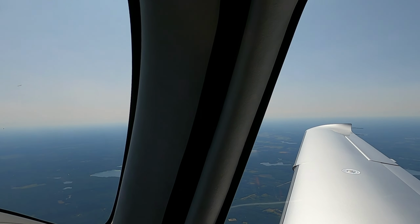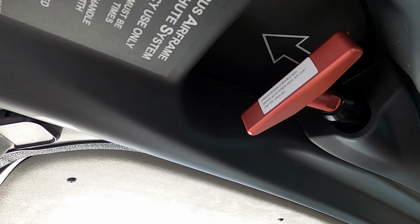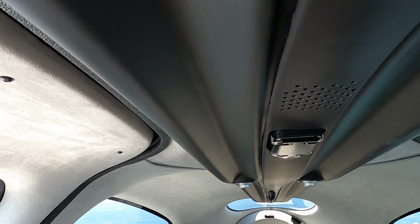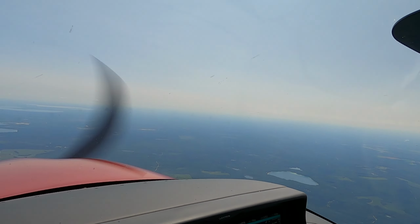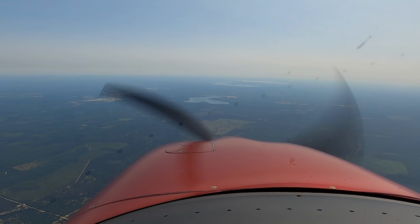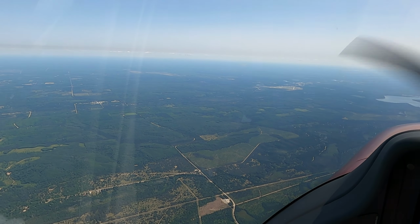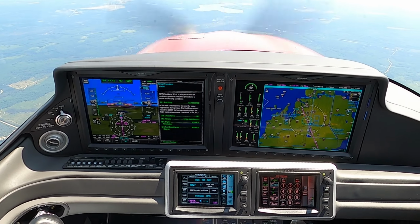Still obviously has the CAPS system, the airframe parachute, which is a nice safety net, literally. And this one has built-in oxygen as well, which is great. So if we want to catch some tailwinds, we can do that. The sight picture of the dash is lower. It's definitely a nicer view out the front, and it's just super clean.